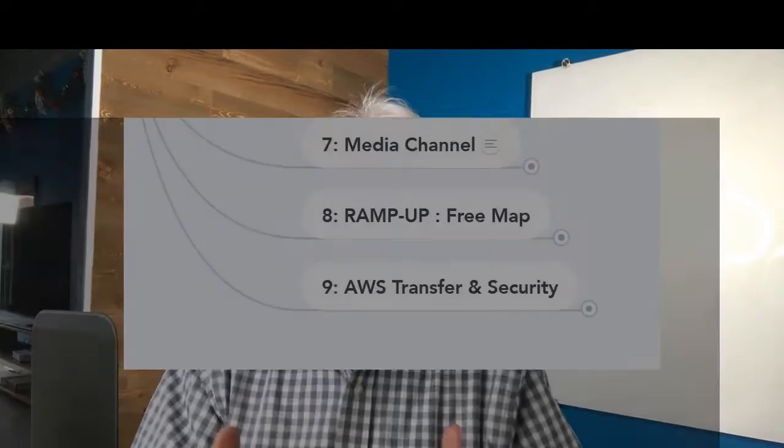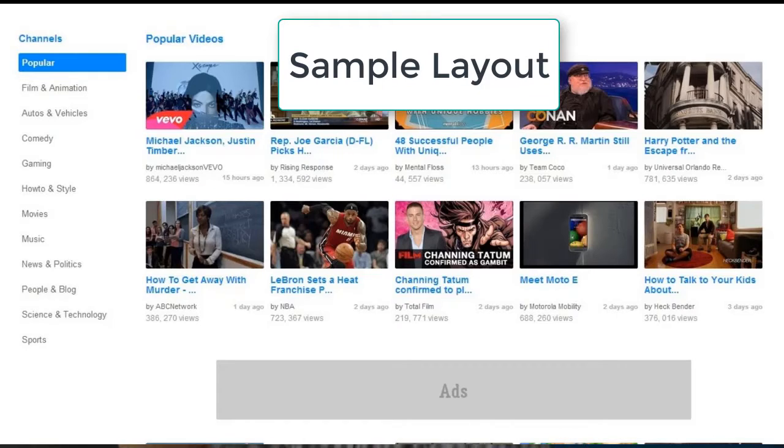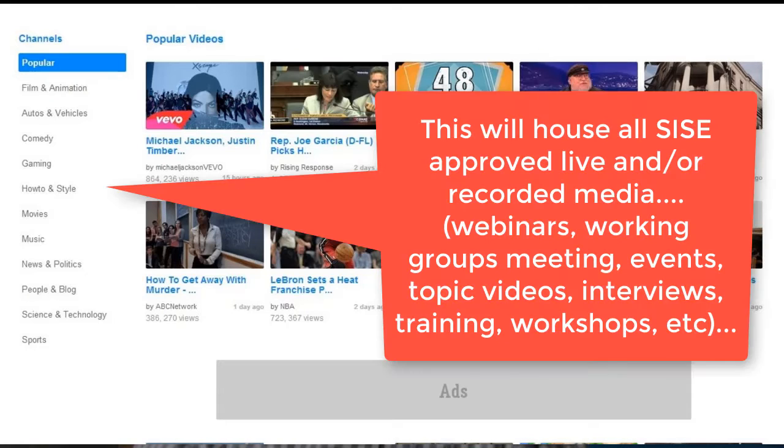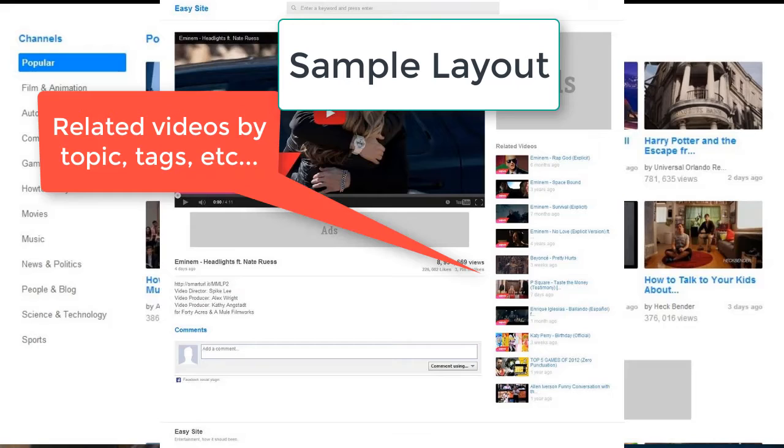The next thing coming is our media channel. This is really exciting. We're going to take YouTube videos, recordings. We're going to create this kind of media channel where we can organize information, vendors and solutions, SISE workgroup training, but it'll all be part of a media center that will feed, kind of like YouTube, if you will, but it's going to be a private version. It'll feed our members access to live events, or recorded events, but it'll all be part of that and integrated. I think it's going to be a fantastic capability.